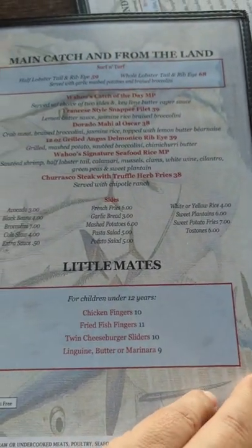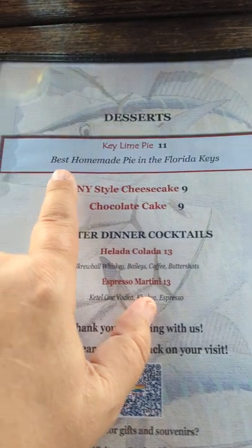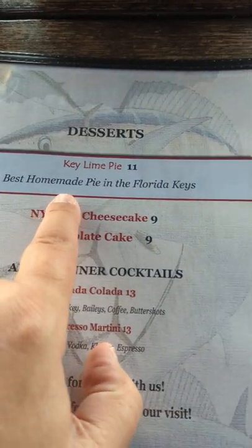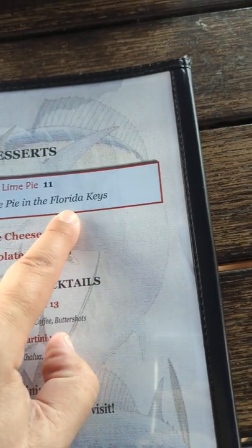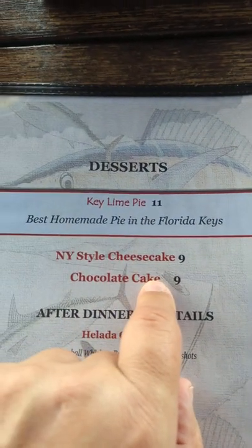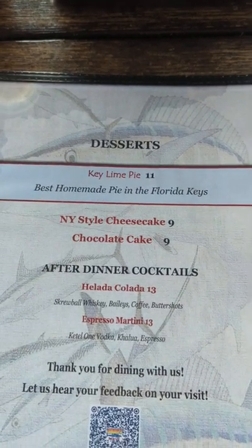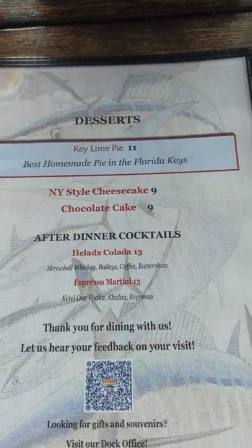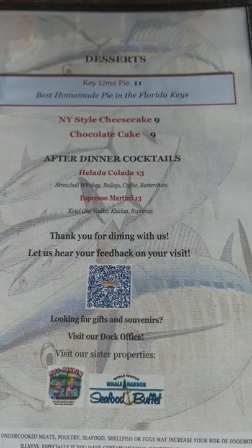12-ounce grilled Angus Delmonico ribeye, $40. And they say the best homemade pie in the Florida Keys, the key lime pie. This will be the second place we've tried the best key lime pie in Florida. So we'll let you know how the food is and what we think of the place.